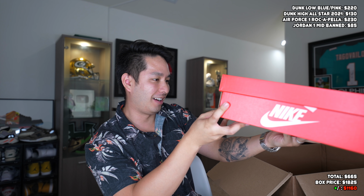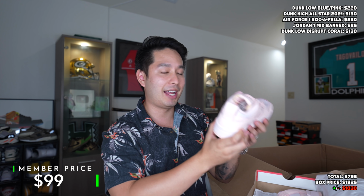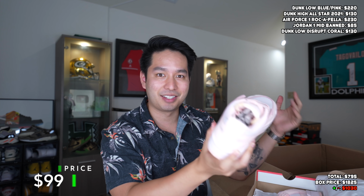This next one, orange Nike box. Nike Dunk Low Disrupt. Women's sizing 8.5, so that's 7 men. Not another hype one, either. So these Disrupts, I have not seen this before. First time in hand. They feel solid. That's like the best feedback I can give you guys. They feel solid. Looks wise, I'm not a fan.